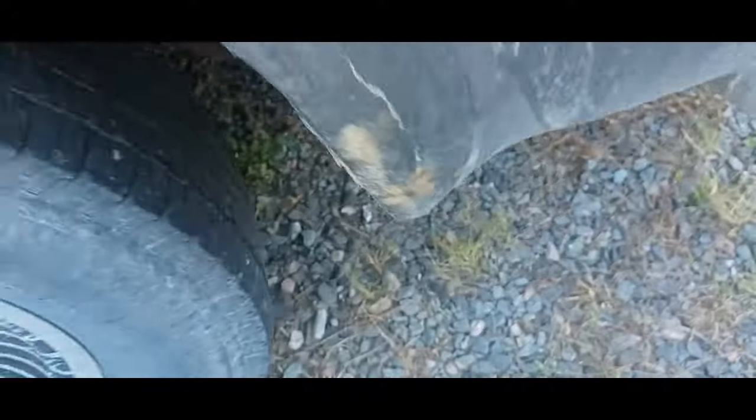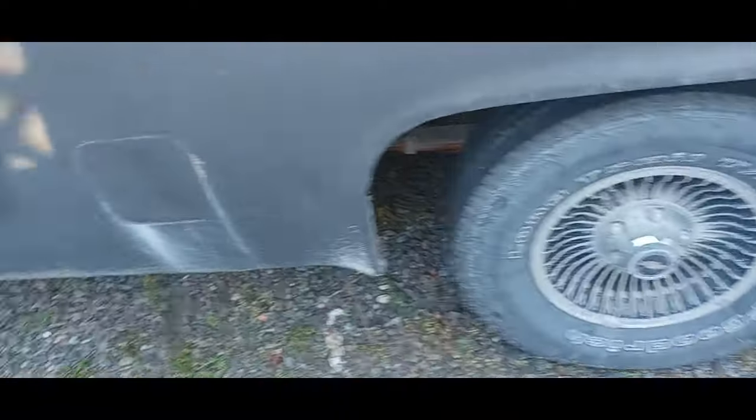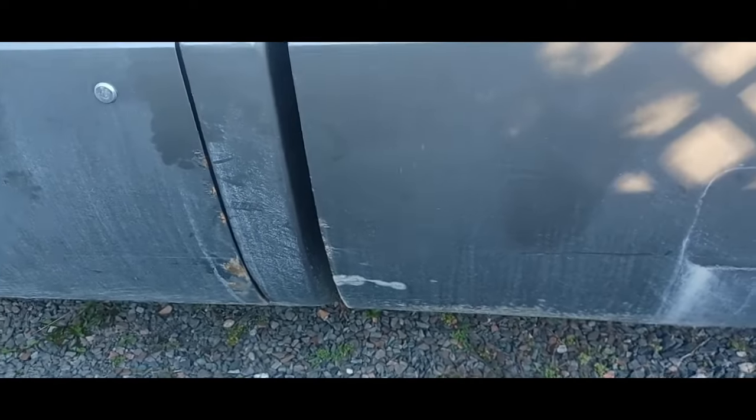There's no holes yet. It's not through. Everything's solid. So now's the time to get it, right? Before it does start coming through. It's got gravel guard up to here. You can see the line. So when you've got a foot of gravel guard at the bottom of a truck, they're hiding something. Some rust in the doors.